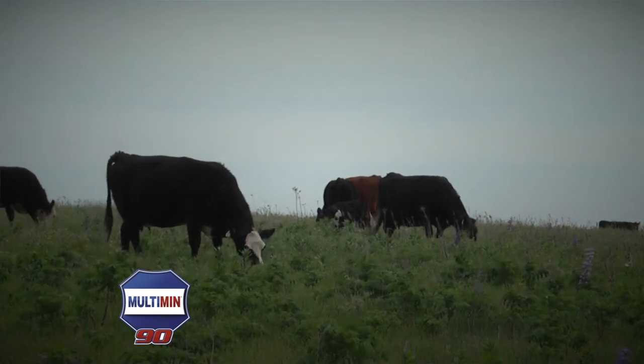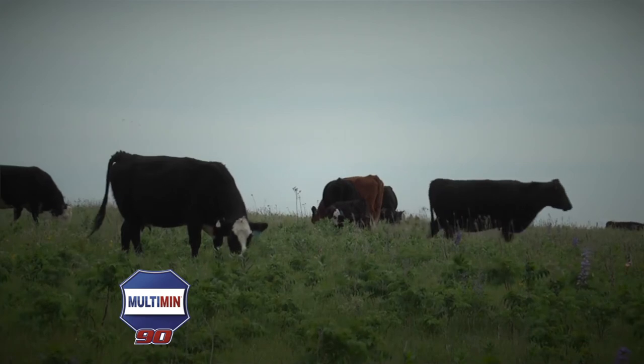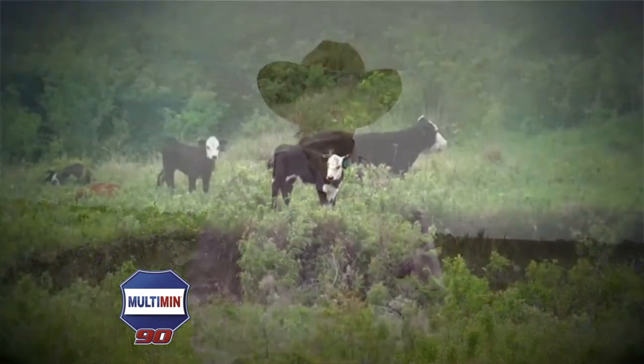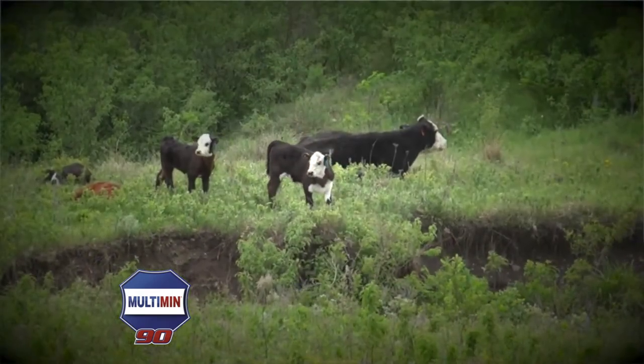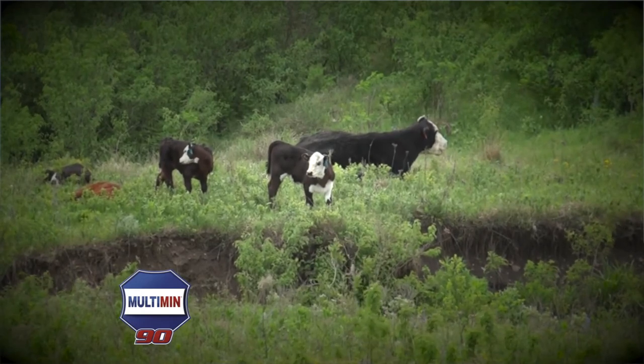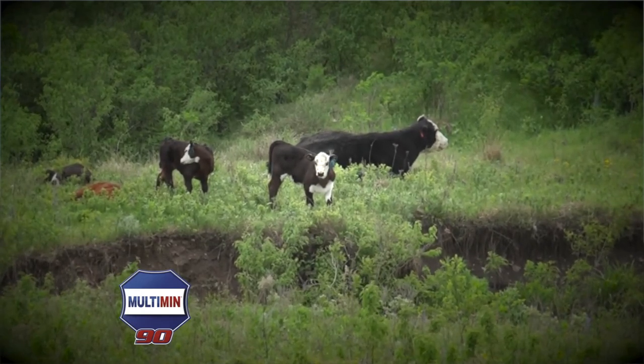That included both injections. Now, a question a producer might ask is, how much extra performance on a cow or a calf do I need to capture to pay for that $6.40? Well, historically, the value of gain in a calf has been worth right around 65 cents a pound. If a calf is born approximately 5 days earlier, it will be 10 pounds heavier at weaning time.